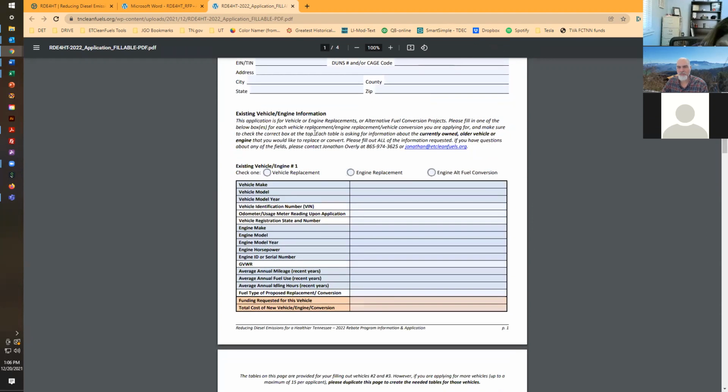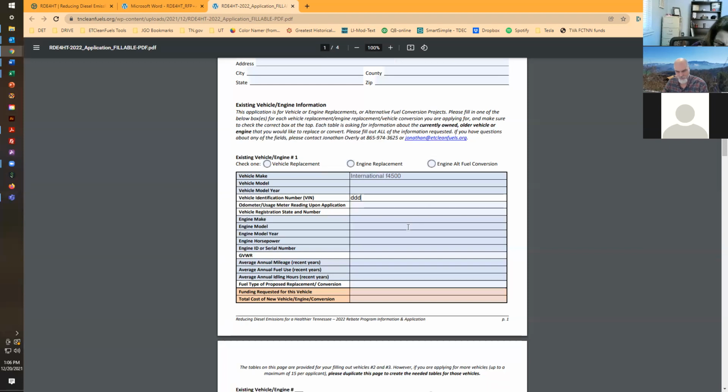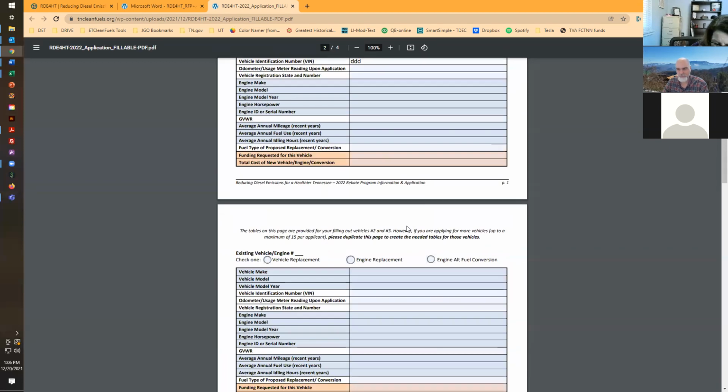But it's basically space for vehicle number 1 to say, is this a vehicle replacement, an engine replacement, or a conversion? And then these fields: vehicle make, the old one is an International F4500, whatever. But there's room for you to put all this information in here. I would definitely plan on, if you open it in a browser window, go ahead and download, save it to your hard drive, wherever you save documents, and then open that one and edit it and save as you go. Don't try working in the one in your browser. It might not work when you try to do the save.